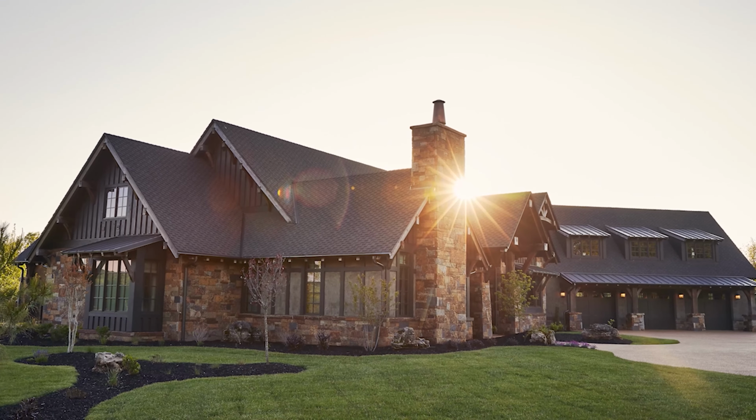There is not a moment in the day when the heating and cooling of a home doesn't affect the homeowner in some way. And I'm sure the people who live in this home appreciate the work that went into making it as energy efficient as possible.